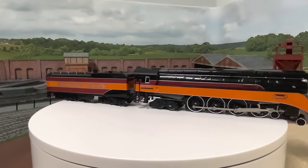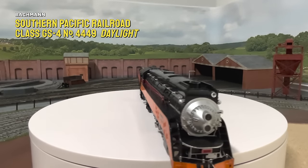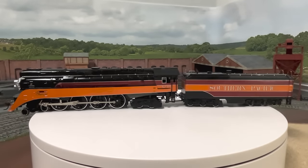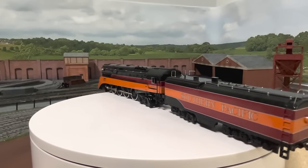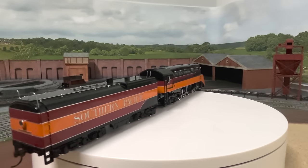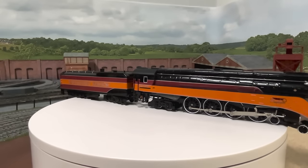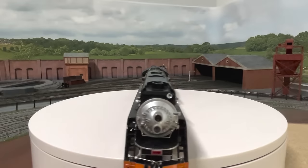I gotta represent my West Coast roots. Here is Southern Pacific number 4449, the Daylight, as preserved today. This is the cheaper version of the model by Bachmann. And yeah, it definitely is not the greatest quality. It's a mostly plastic body, and it's quite light, especially the tender. It's not a great runner either, but I'm just happy to have a model of the Streamliner on my coast. I would love to one day upgrade to a Broadway Limited one, though.